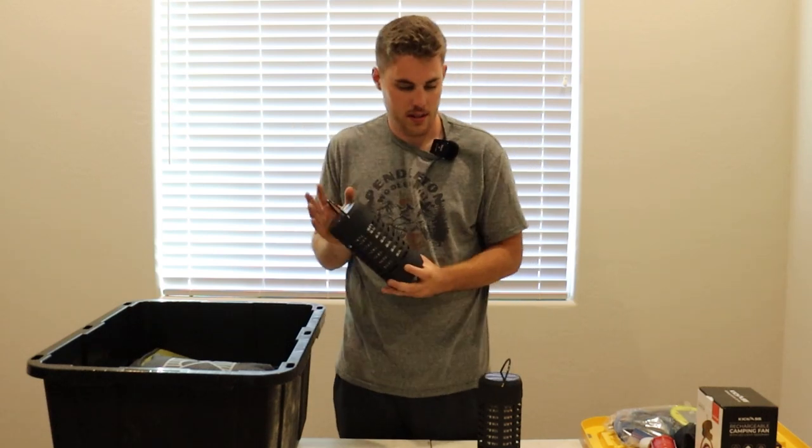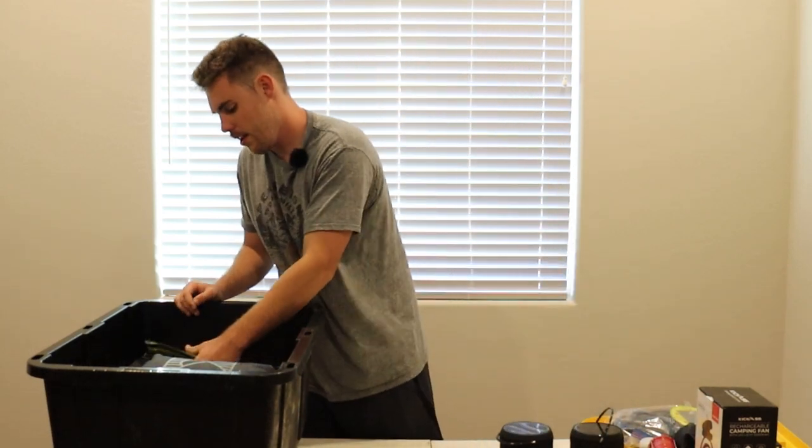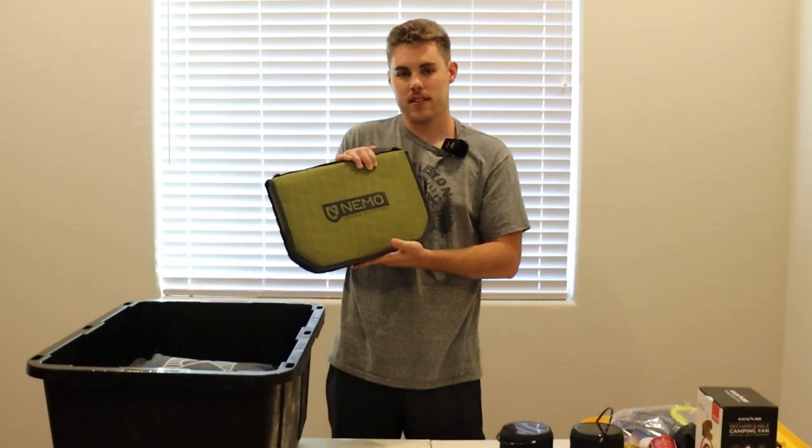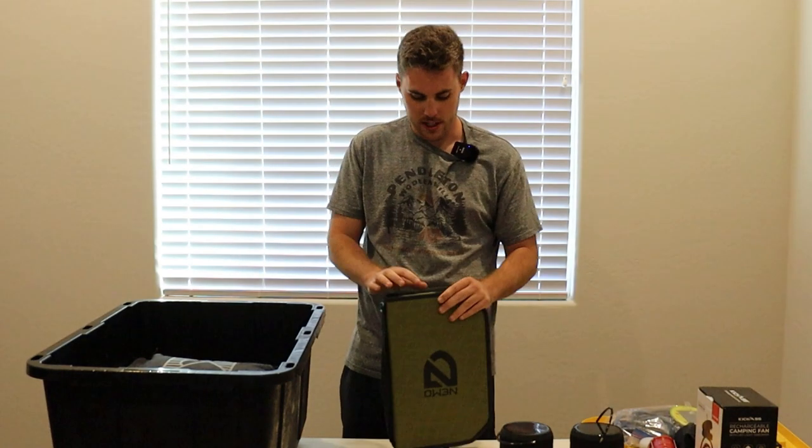And it attracts bugs and lights them up. So that's nice to have. And then I had one of these before, but I lost it. So I went and picked up another one. This mini table is actually really sweet.